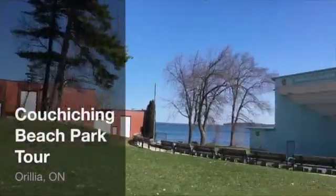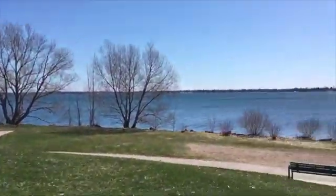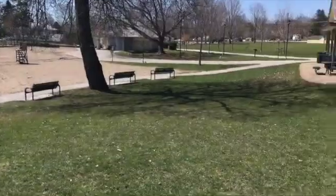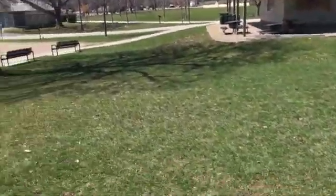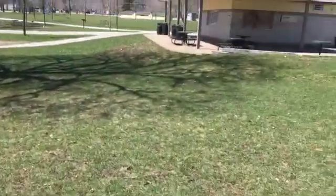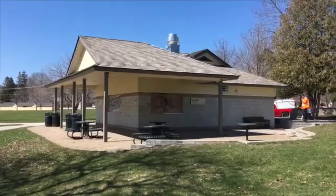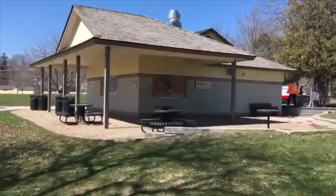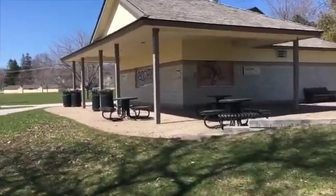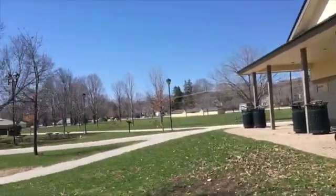Okay, hello and welcome to the tour of Couchiching Beach Park, Orillia, Ontario. You're just getting a view of the Aqua Theatre and the waterfront. Essentially, this is a 21-acre park that covers much, if not all, of Orillia's main public waterfront. For the purposes of this change agency research proposal, I'm looking at systems of waste at the park.